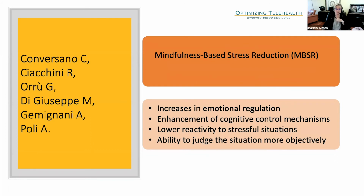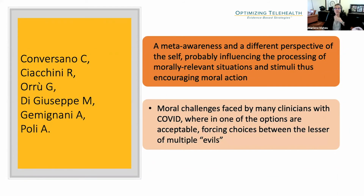It's appropriate for us. Some of the benefits are increased emotional regulation, enhancement of cognitive control mechanisms, and lower reactivity to stressful situations, so our own nervous systems can be moderated with just a few minutes of mindfulness training for ourselves. And we ourselves can also be more able to judge situations objectively. That meta-awareness and shift in perspective can influence the difficulties we face when processing morally relevant situations, that moral fatigue I talked about earlier, and the stimuli that come with it, which can then lead to finding, choosing and encouraging a moral action, not only in our clients and patients, but in ourselves as we try to guide people.